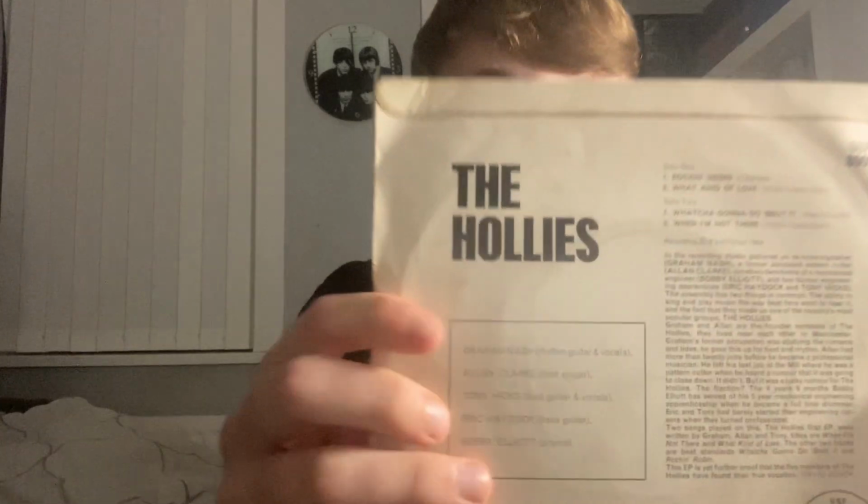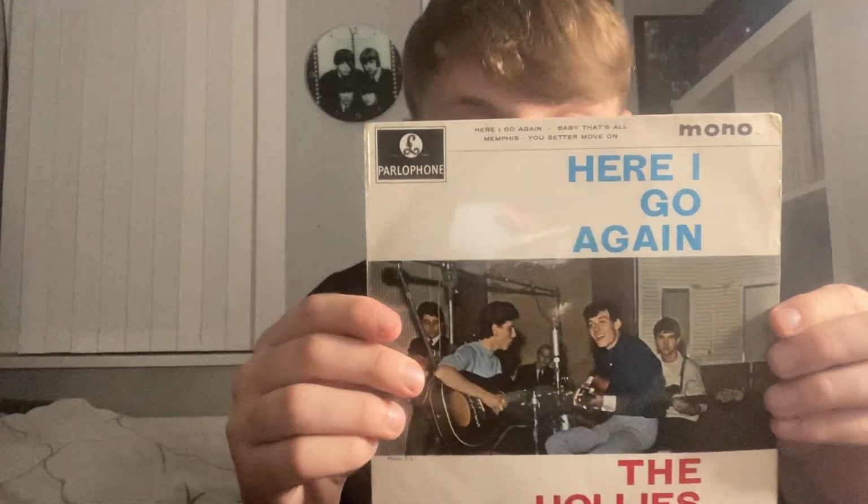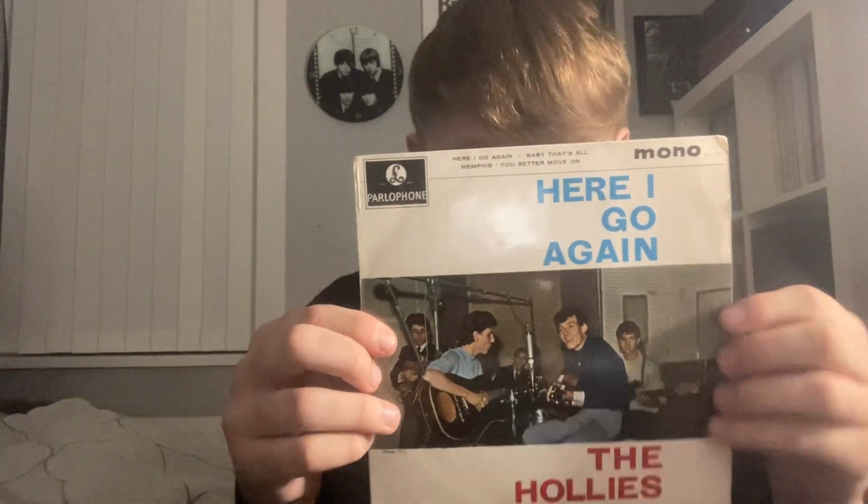So we've got their debut EP called The Hollies, and it's got 4 great songs on it, and this is the UK issue. And then the next one is Here I Go Again. Now another great selection of tracks here. It's got the A and B from Here I Go Again, and then 2 other tracks. And then we've got the In the Hollies Style EP. Of course, these are 4 tracks from the LP In the Hollies Style. I do not have the sleeve, unfortunately, and the centre hole is removed, but I don't mind. It still plays very well.